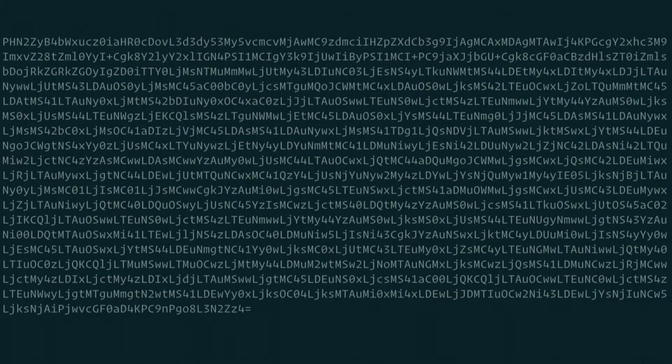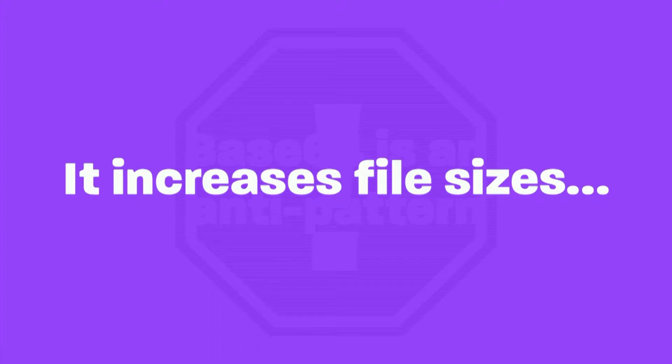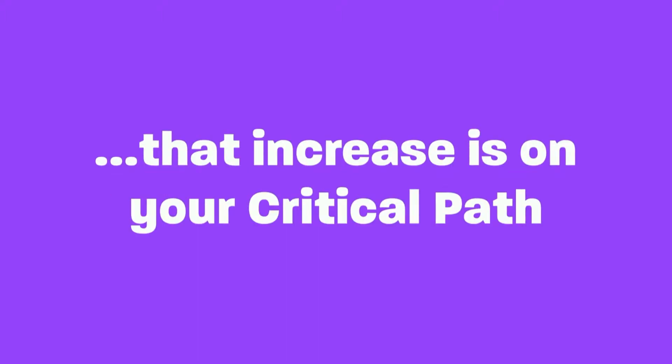FITC do not do this, so I'm not dissing them. I'm just saying this is what it would look like if they did, and that would be a bad idea. Because base64 is, yes, now considered an anti-pattern. Not only does base64 increase the file size of critical assets, that increases at the exact worst point it possibly could be, because it's on your critical path.